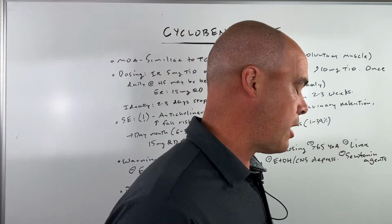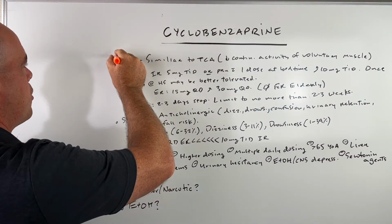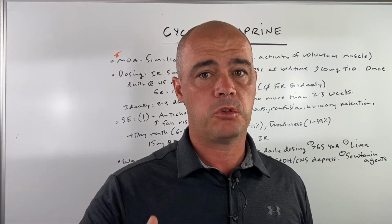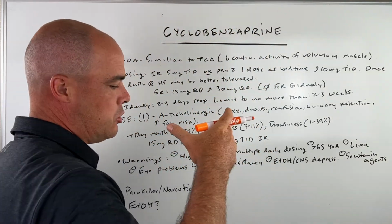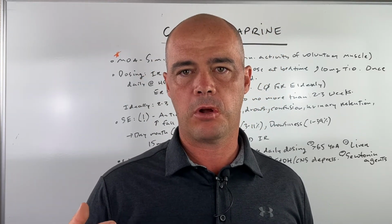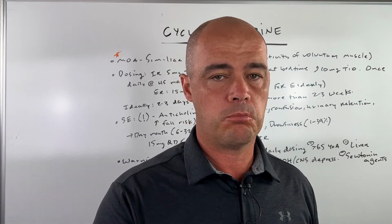So let's hop right into it. Flexeril or cyclobenzaprine, what it does in your body, it's actually really similar to the tricyclic antidepressants, like amitriptyline, some of those old school antidepressants. Your nervous system can start continuously firing on some of your voluntary muscles, and basically Flexeril goes in and blocks that.